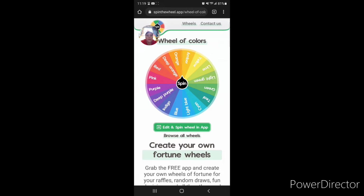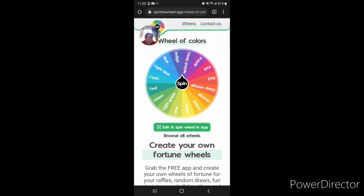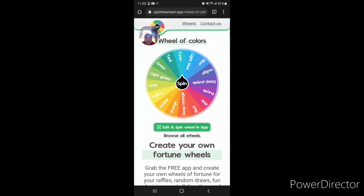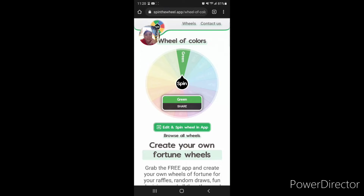Okay, you guys can see. So, this is what we're doing. This is the color generator, and we are doing the first one, and it's going to be indigo. Okay, let me write this down. Indigo. The second one is going to be, ooh, green. Yes, green is my favorite color. Green.